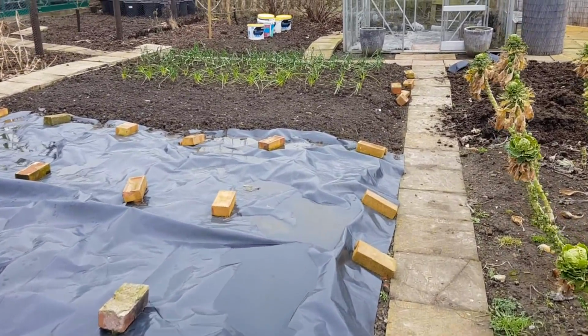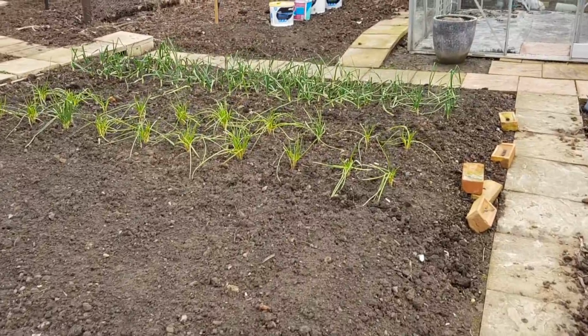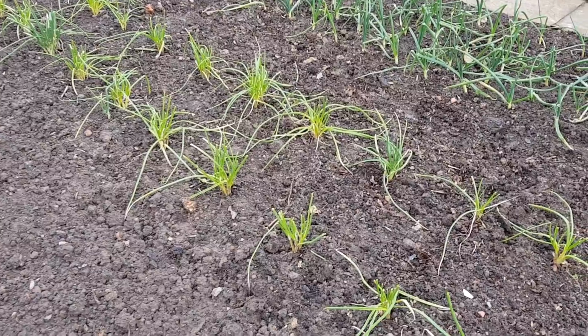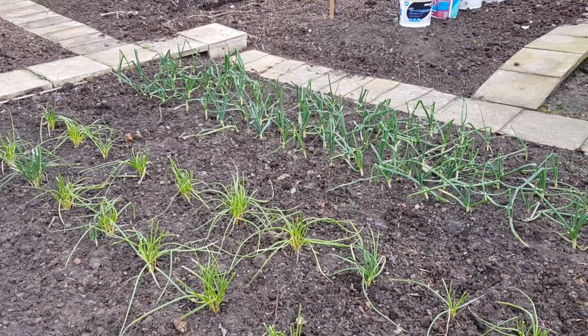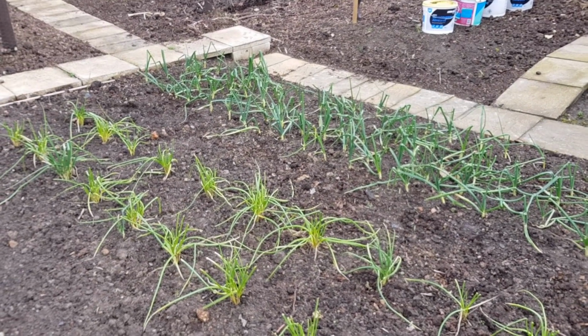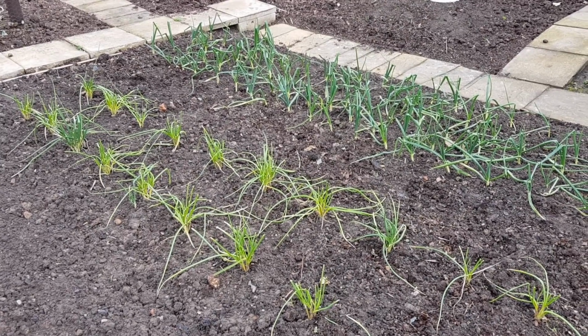I'll show you the overwintering onions and you'll see that the tips have been eaten, and that's probably pigeons, I would think. I've got my potatoes, seed potatoes for this year. I've just put them out this morning into trays so that they can chit. I'll show you those now.